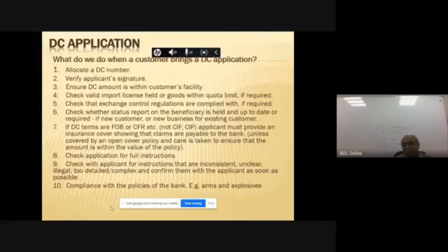When I was in Dubai, there was one customer. Our guys opened about 2-3 LCs, totaling nearly $2-3 million.